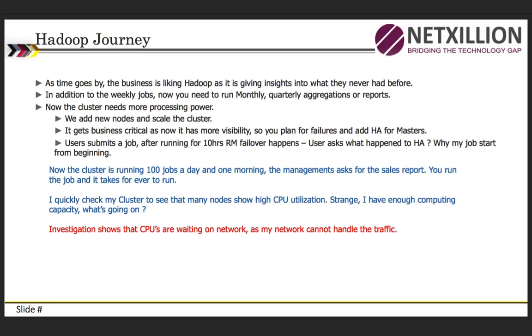So the amount of data I need to process in one go will increase. So now what I can do, we add new nodes, scale the cluster, right? I again add nodes, scale the cluster.